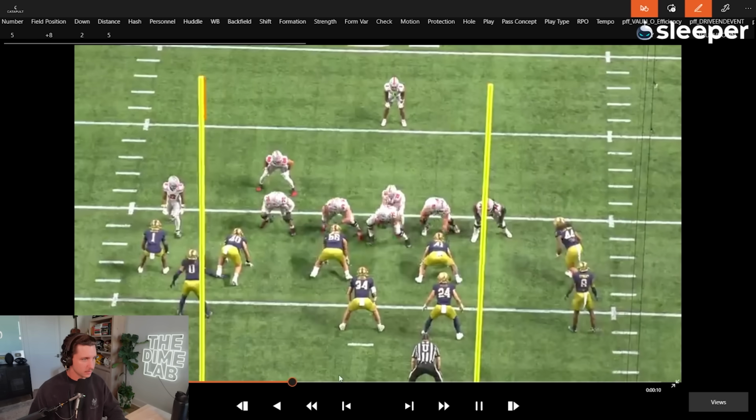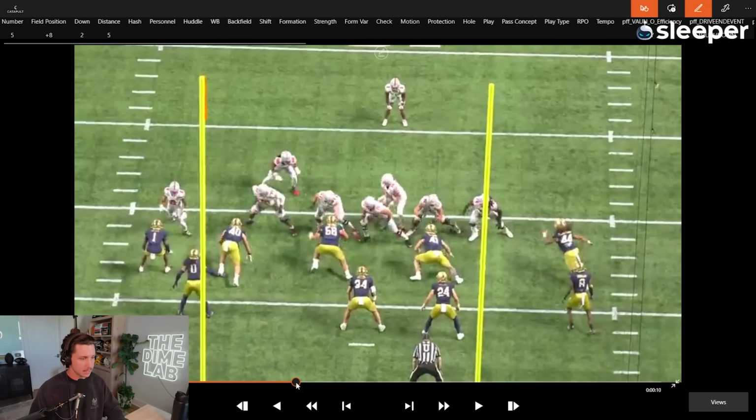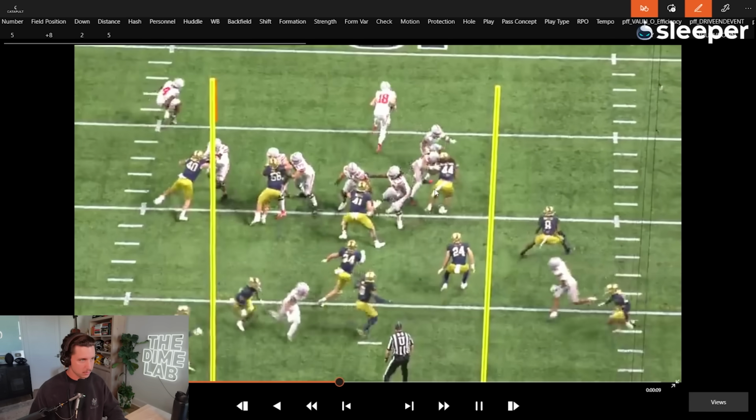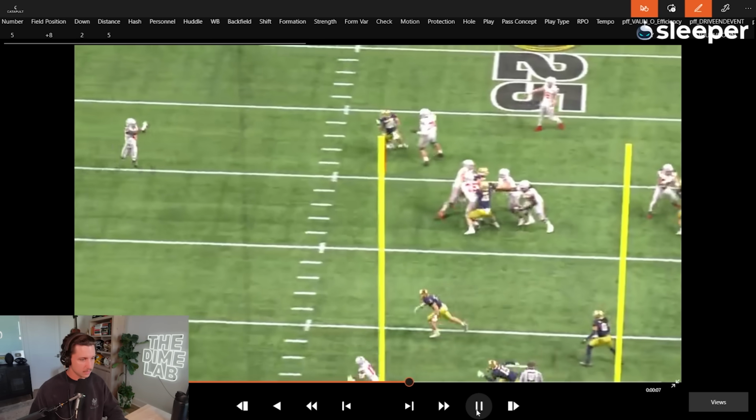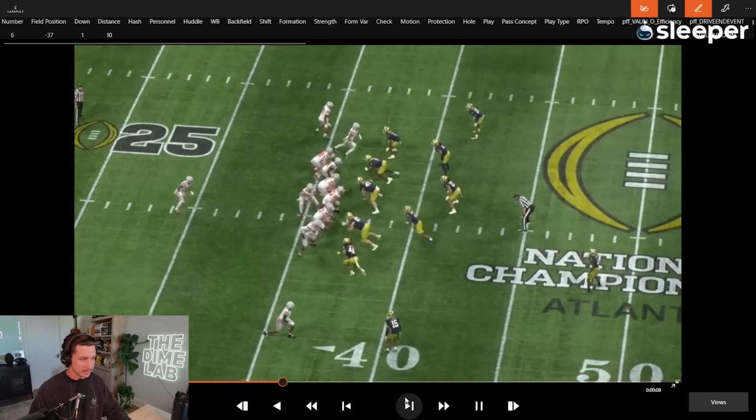Now you get down here in the low red. Little play action, great play design. But you just tell me, I know there's a walk-in touchdown. This looks like a pro quarterback to me. Good, comfortable under center. There's going to be some schemes that he fits in where he can operate under center, in the gun, and do all of it.